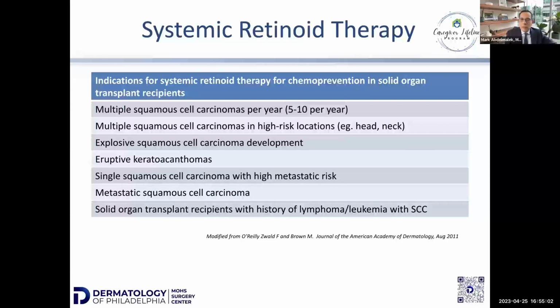These are the reasons why you might want to start on this. This isn't something you need to know, but something you should be talking to your transplant dermatologist about. If you have multiple skin cancers a year, in the range of 5 to 10 per year, multiple in high-risk locations, or you start to get them in an explosive or eruptive pattern, then you want to be sure to talk to your dermatologist about these adjuvant treatments.